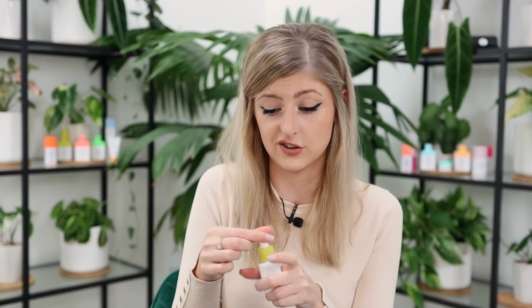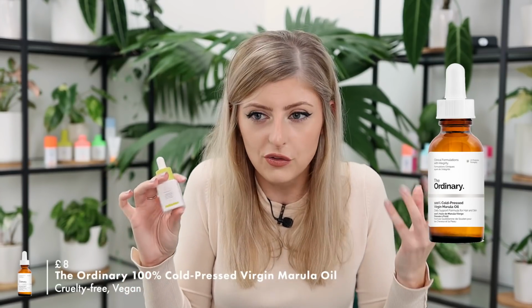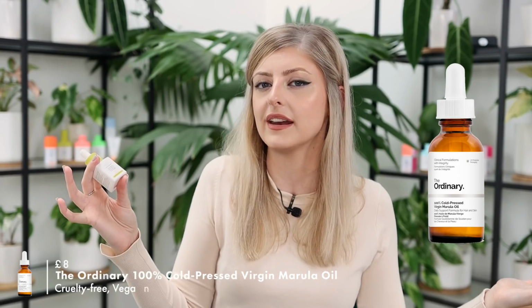I actually went and purchased the Ordinary serum. I was going to bring it today, but I didn't because the pipette's broken on it because the packaging's not very high quality. It's also one of the reasons why they're able to give you affordable skincare. But I tried their version of marula oil and it broke me out. It breaks me out every time. I can't use it. So although it may be the same oil, for some reason, the Ordinary breaks me out and this doesn't. I don't know why that is.